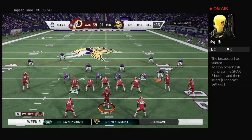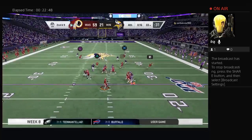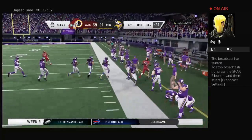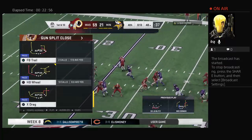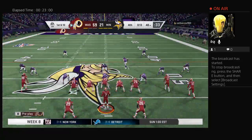The run only got a yard. Here's 2nd and 9. Haskins going to try to throw it. He's going to hit his man out of the backfield, complete. And he'll be out of bounds, but able to get it up past the 45. 15 yards on the play, first down.